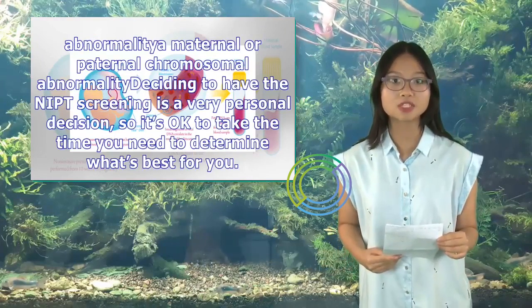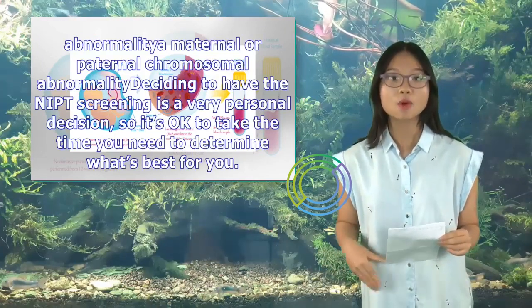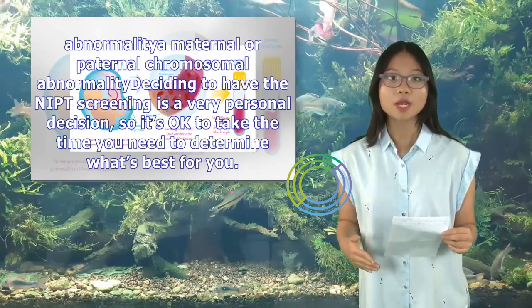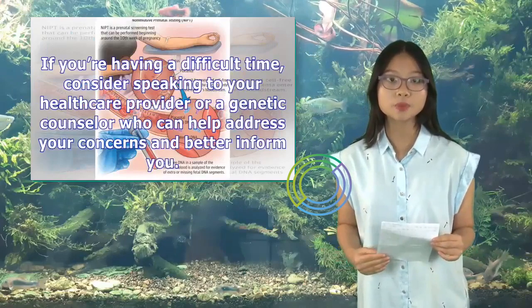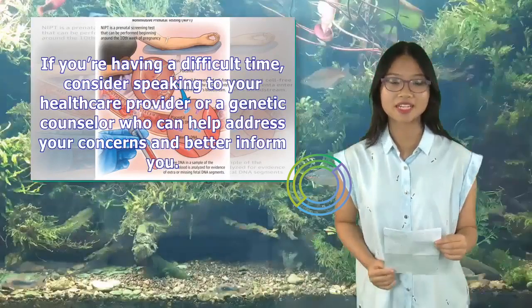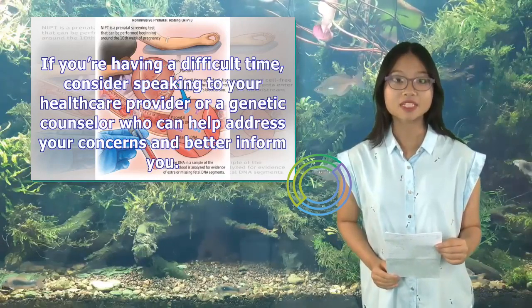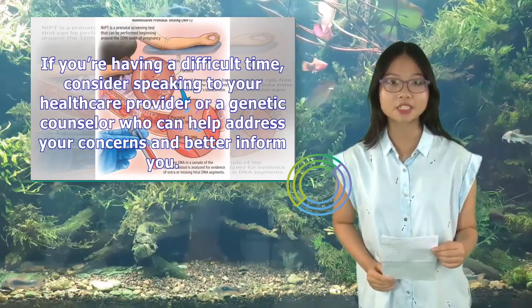a maternal or paternal chromosomal abnormality. Deciding to have the NIPT screening is a very personal decision, so it's okay to take the time you need to determine what's best for you. If you're having a difficult time, consider speaking to your healthcare provider or a genetic counselor who can help address your concerns and better inform you.